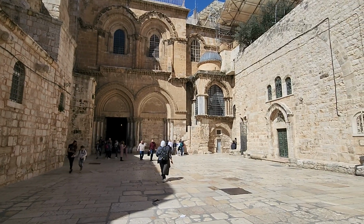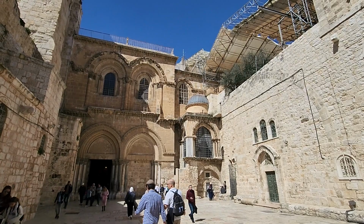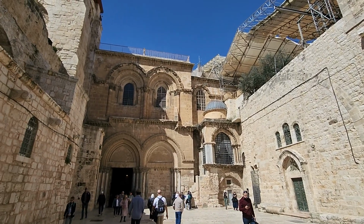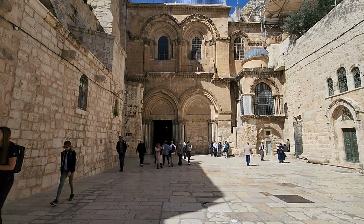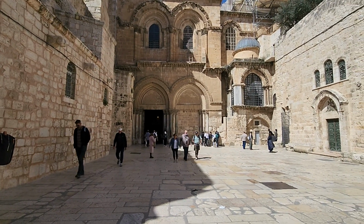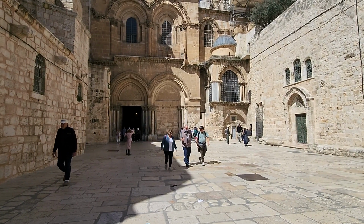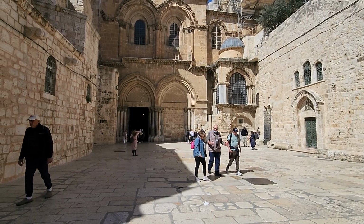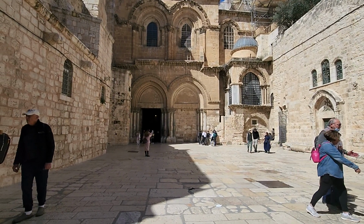But I must tell you that there's another place that marks the crucifixion, the tomb, and the resurrection of Jesus. It's called the Garden Tomb. It's mainly for the Church of England and some of the Protestants, but it's beautiful to visit as well. And I do have some videos of it, and you can actually visit it through me as well.